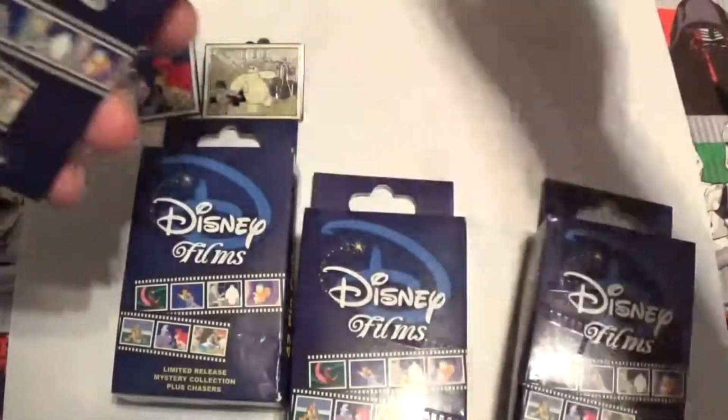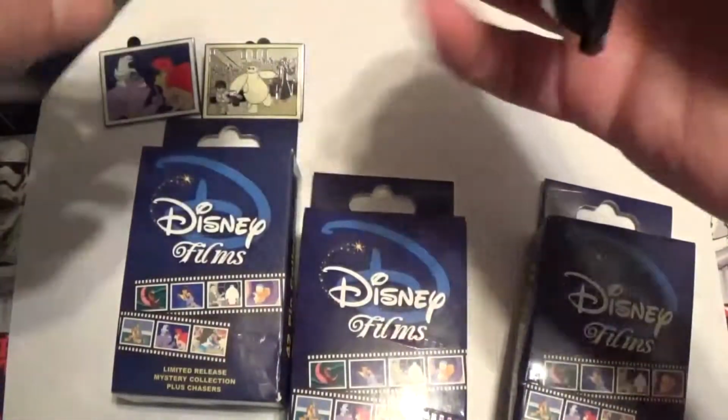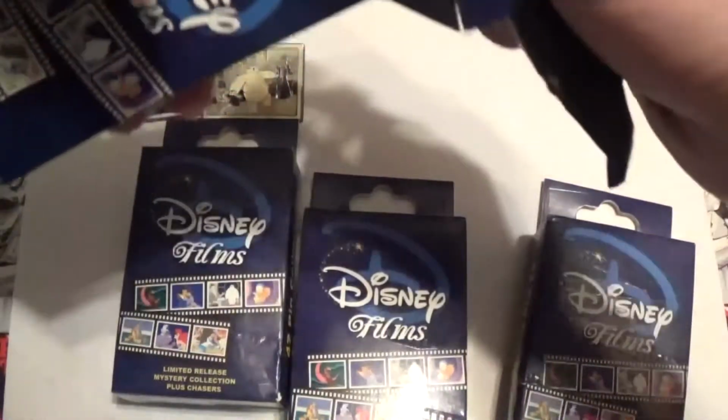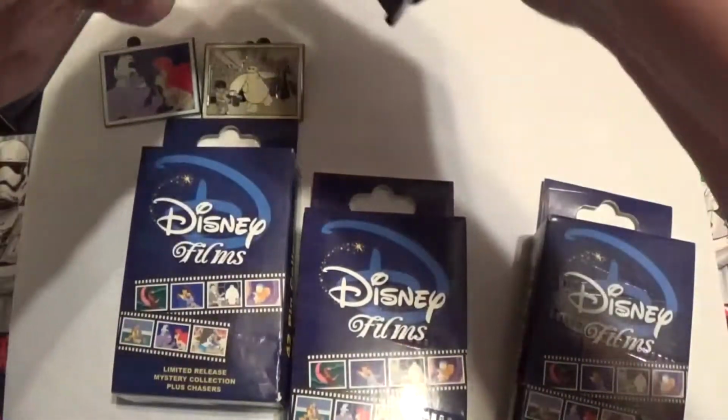Here's the next one. You can look at that if you'd like, Kenzie. Dad, you don't have that one. I don't have that one. You need it. Well, let's see if I can get it.